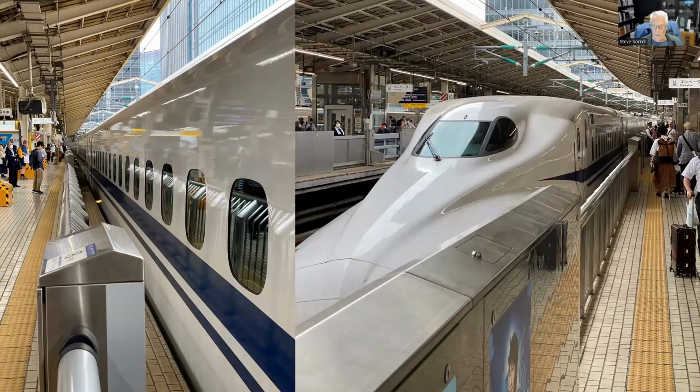Our Shinkansen trip: if you're traveling in Japan for any distance at all, you've got to go on the Shinkansen, the bullet train. They are fantastic. But go in, I think they call it the green car, which costs you a little bit more, but it's really worthwhile.